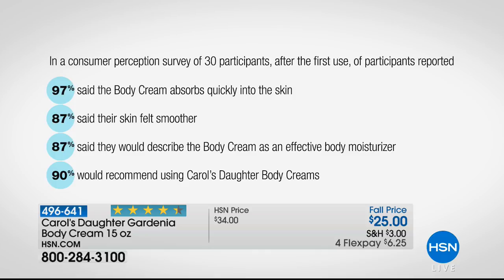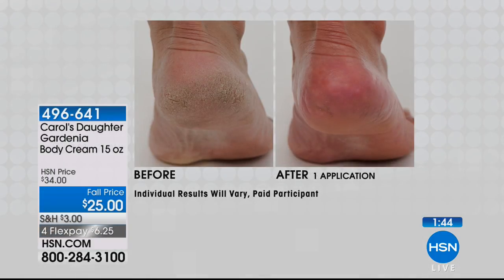So we did a consumer perception survey, and after the first use, 97% of the participants said that the body cream absorbs quickly into the skin. So it's not just laying on the surface, it's going in. 87% said their skin felt smoother. 87% said they would describe the body cream as an effective moisturizer, and 90% would recommend using Carol's Daughter body creams. So that's not just me saying how wonderful my products are. That's other people saying that as well.